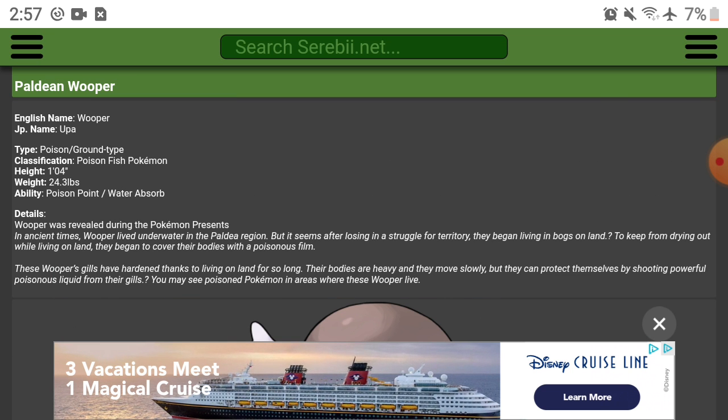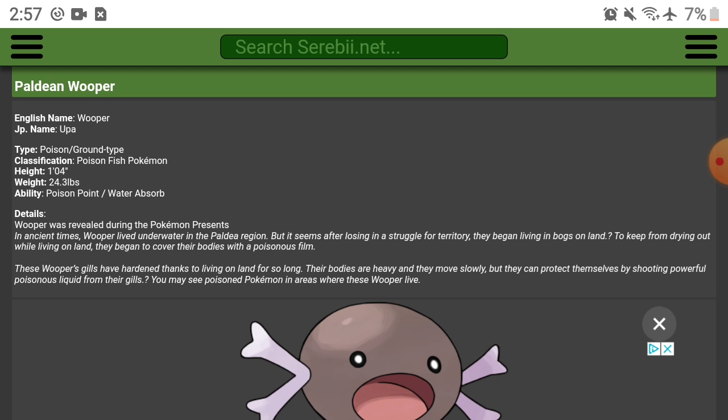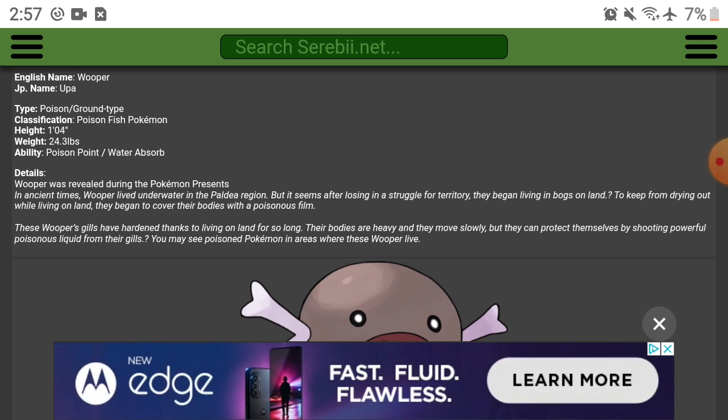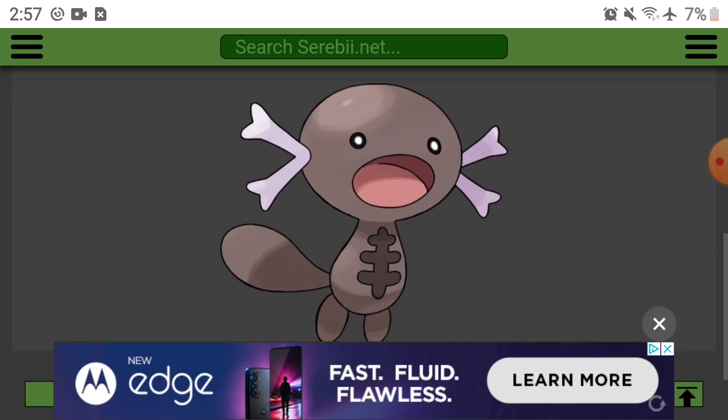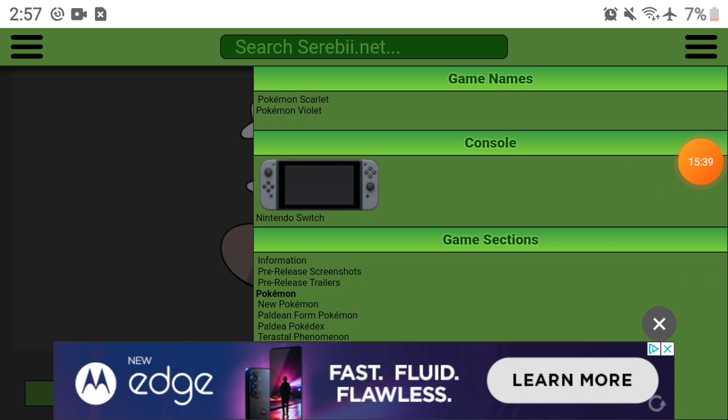In ancient times, Wooper lived underwater in the Paldea region, but it seems after losing a struggle for territory, they began living in bogs on land. To keep from drying out while living on land, they began to cover their bodies with poisonous film. Wooper's gills have hardened thanks to living on land for so long. Their bodies are heavy and they move slowly, but they can protect themselves by shooting powerful poisonous liquids from their gills. You may see poisoned Pokemon in areas where these Wooper live. Very nice, and I love the concept of a poison and ground type Wooper. That's pretty cool.